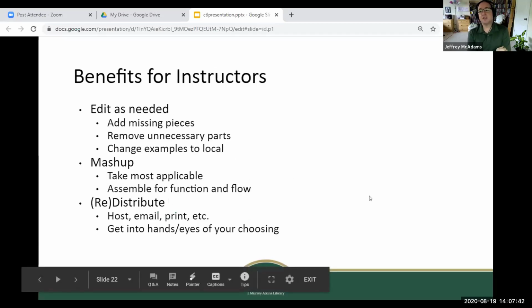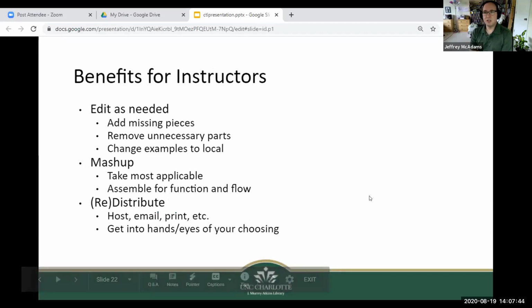So, the benefits for instructors. If you find something that you can use, even just for a piece of the course, you can edit it as you need. You can edit missing pieces. You can remove unnecessary parts that you don't think the students need to read or see. You can change examples to local examples if that's applicable.